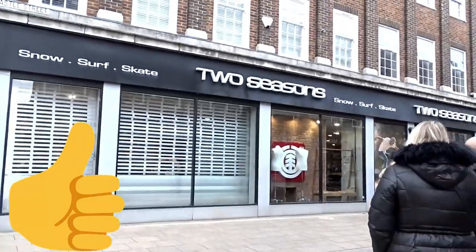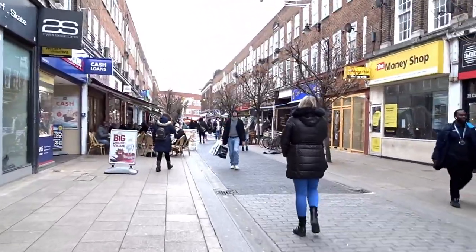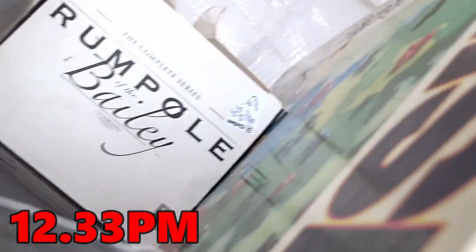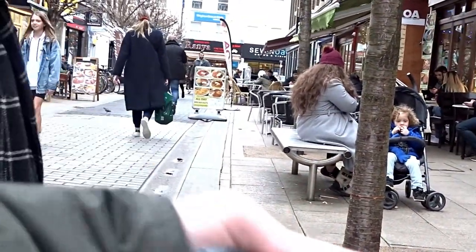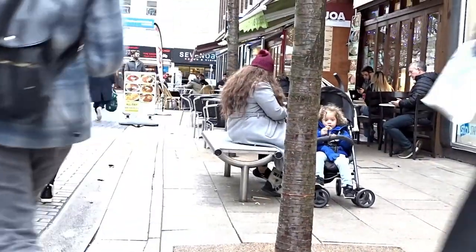Ah, Two Seasons is shut, right. There's another charity shop down here on the left I'm going to as well. So I picked up the Rumpold Upper Bailey and the German Risk for £3.99 each, should do really well, from Oxfam. I'm going to go that way round next, turn right towards CX and KFC where I get some food.